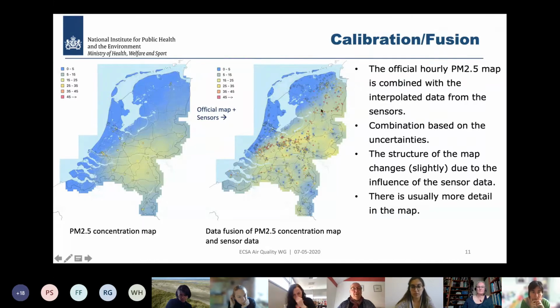But of course, you need a lot of sensors to do this. One sensor or two sensors doesn't really help to do this trick. You really need hundreds or 1,000 sensors to do this.